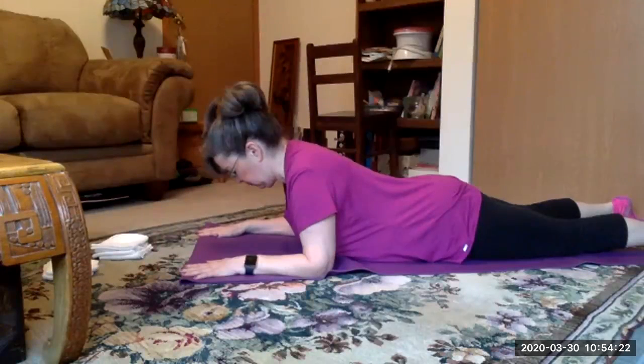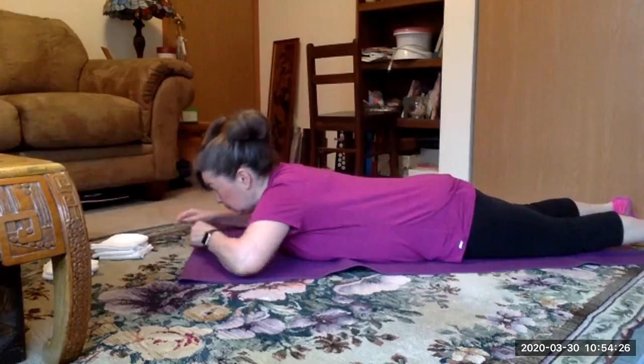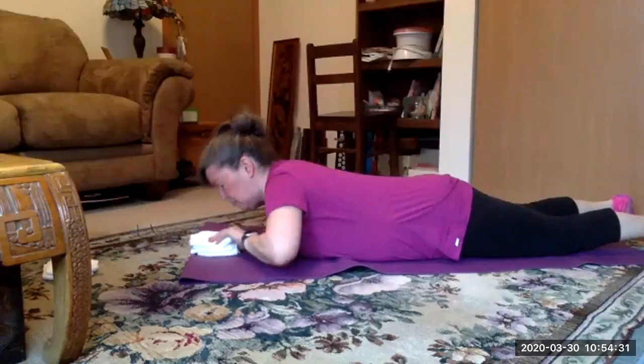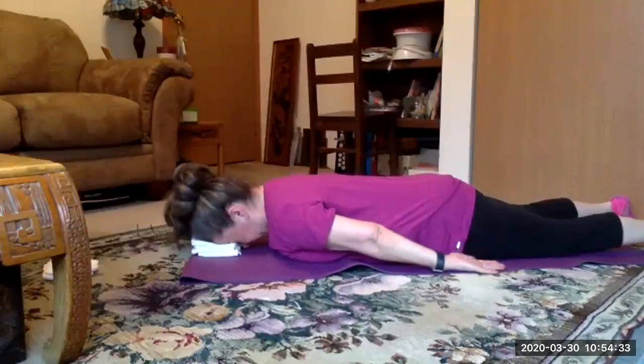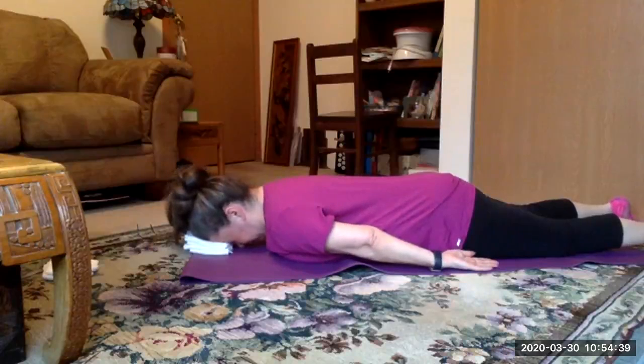And then go ahead and bring yourself down to the floor with your arms beside you, beside your hips, palms up. We're going to do a back extension, Pilates style, actually, but one of my favorites.